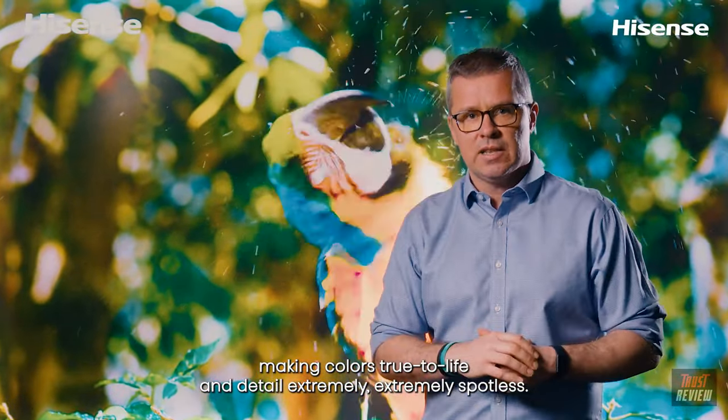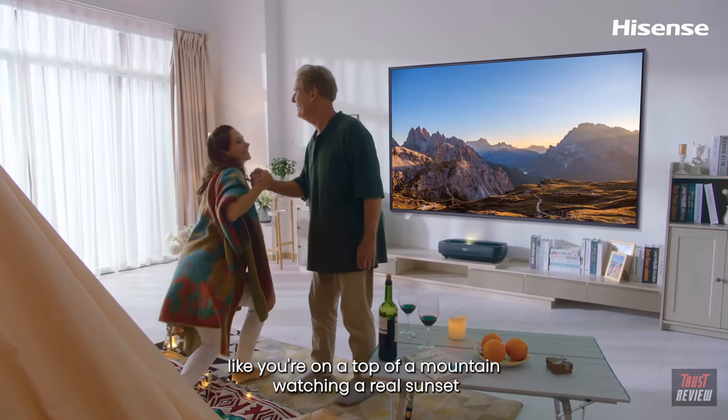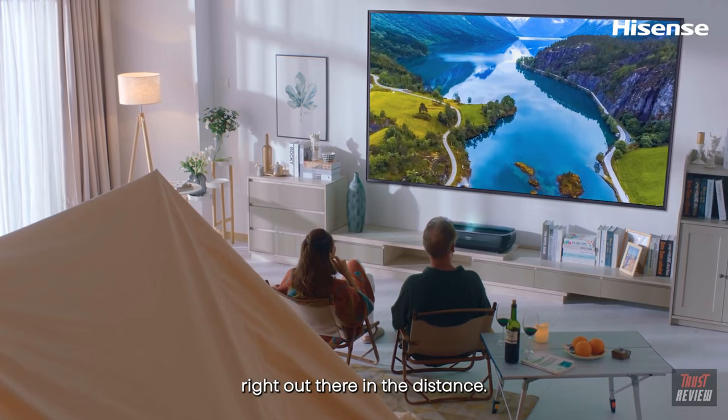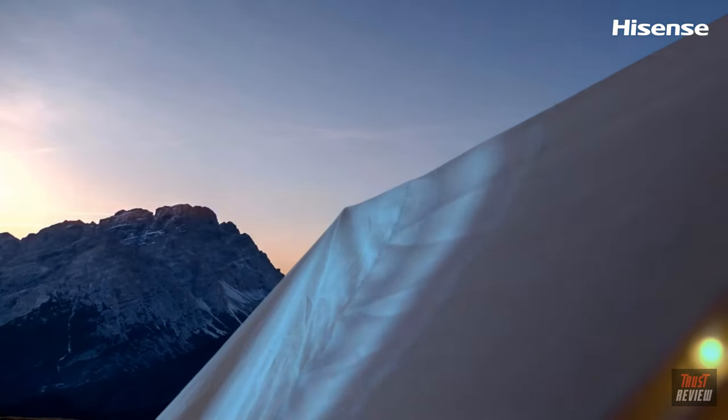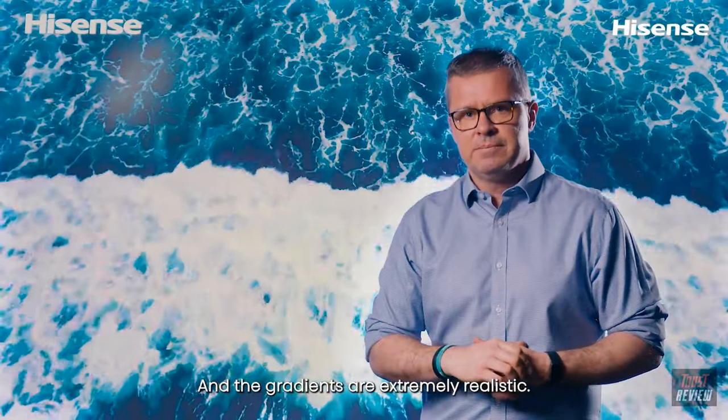As you watch the sunset on the screen, you will truly feel like you are on top of a mountain watching a real sunset right out there in the distance. There's going to be smooth yellows, oranges, and reds, and the gradients are extremely realistic.